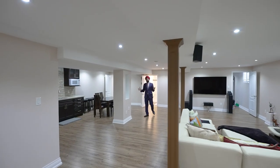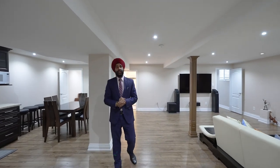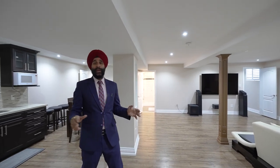Welcome to a huge, gregarious basement. It has two bedrooms, one full-size washroom, a lovely kitchenette, and a dining space to entertain your guests.